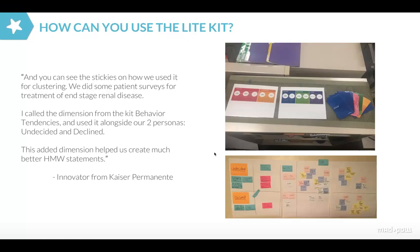Any final questions? That last one: how much experience do you have with having healthcare providers and or patients or sufferers in the room at the stage of building personas?